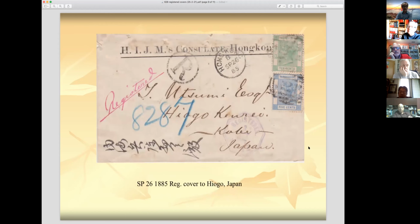And this one is also quite interesting because it's actually sent to the Imperial Japanese Registry Consulate Hong Kong. It's from there to Japan, so maybe there's something special about this one. So it was actually given to the chief clerk to handle.